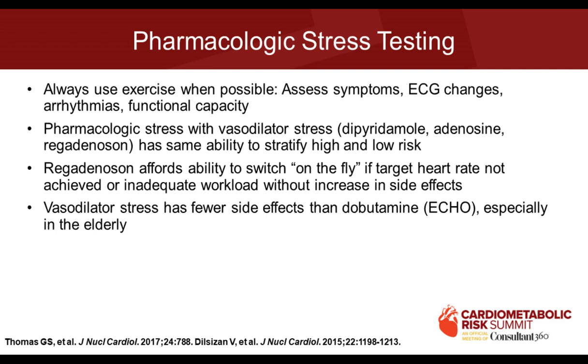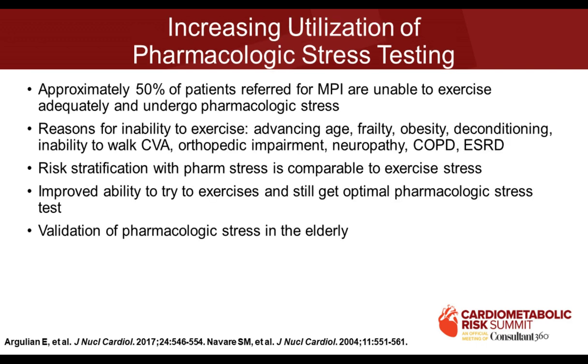Vasodilator stress has fewer side effects than dobutamine does, which is the common pharmacologic stress agent for echo, and I'll show you some of these things in the next few slides. In our lab, we use approximately 60% vasodilator stress on our patients with MPI, and probably 10 to 15% of patients who undergo echo have vasodilator stress.